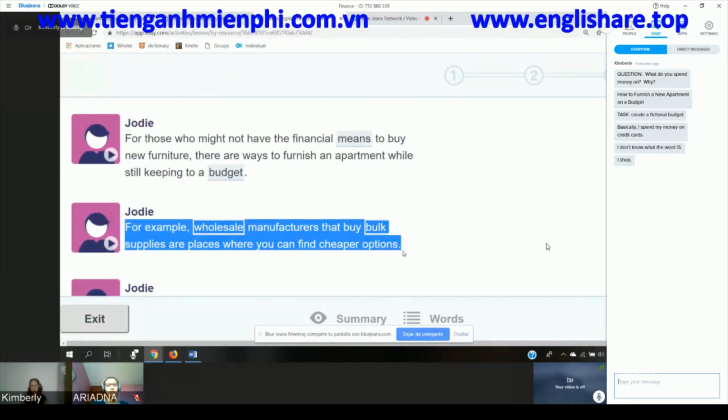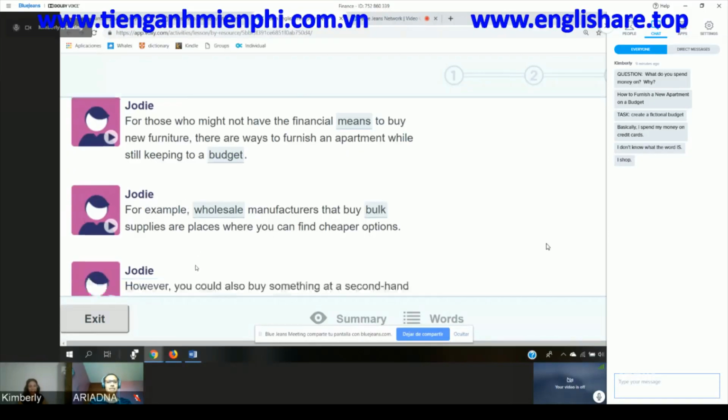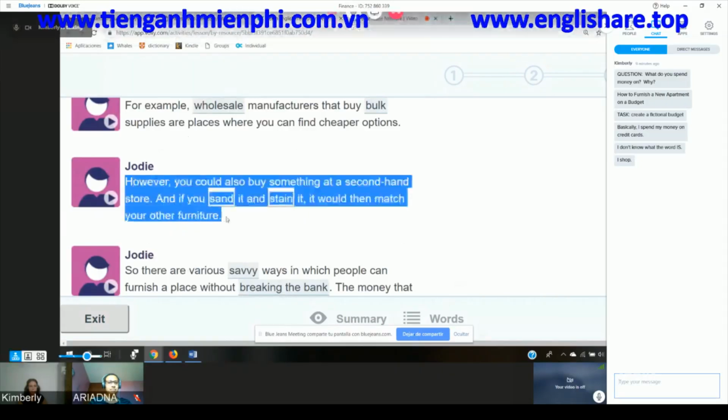For example, wholesale manufacturers that buy bulk supplies are places where you can find cheaper options. Good. Let's do bulk supplies are places. Great job. And this is example. Example, not sample. Example. That's sounding better and better. And how about the next one? Ariadna.